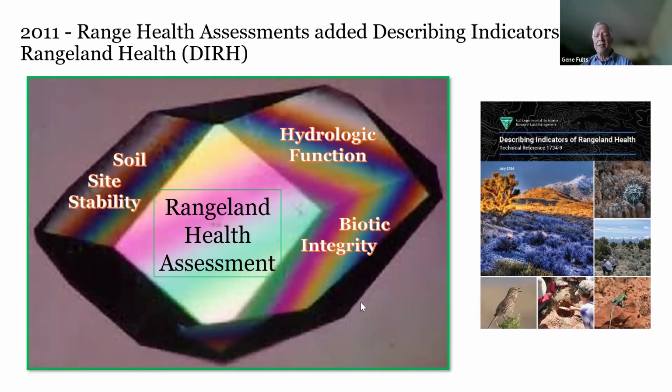Then there's rangeland health, of course, with all the attributes that we look at. It also allows for describing indicators of rangeland health if a reference sheet is not available. And that's a pretty good recent article or technical report on describing indicators of rangeland health.